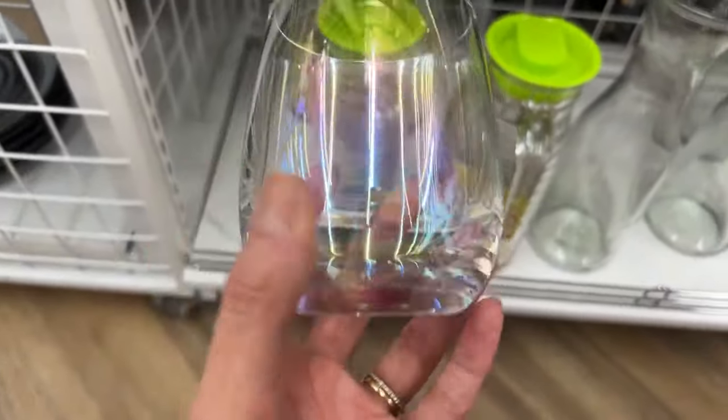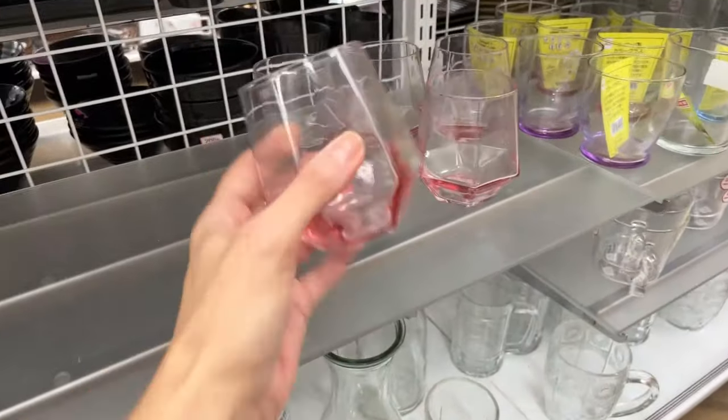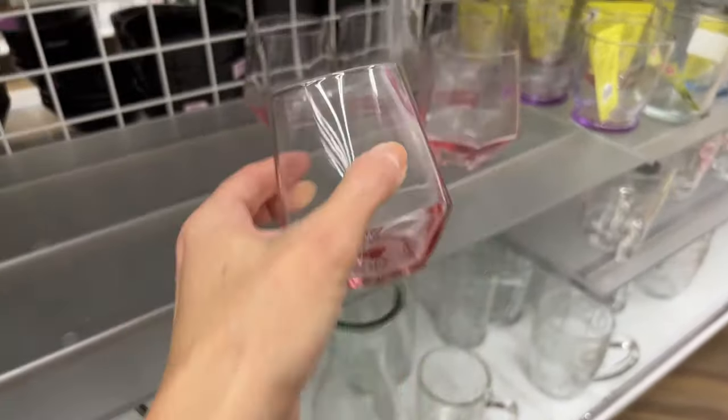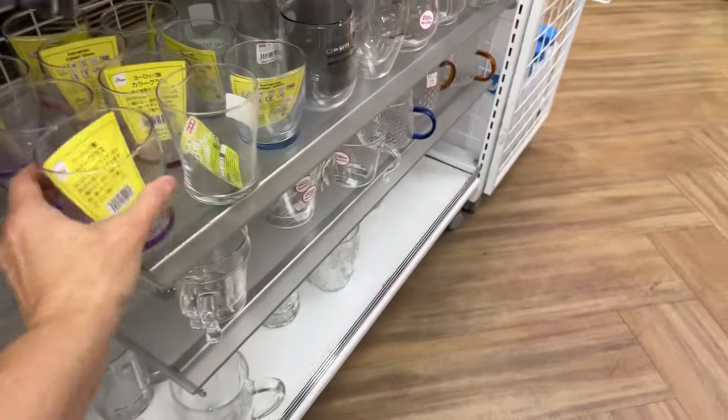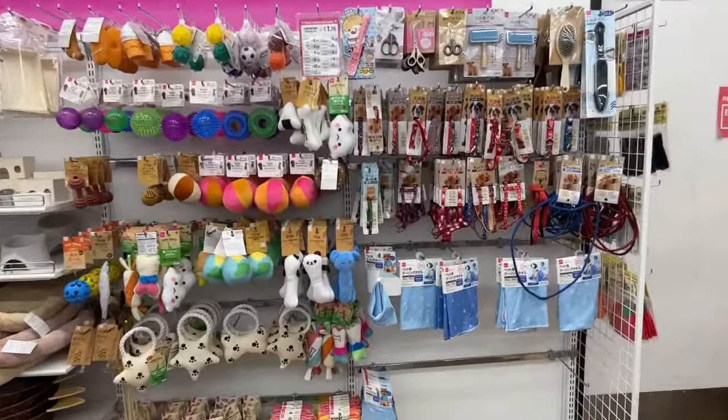Oh, my glassware. Look at this pretty iridescent glassware. Ooh, I like this one too. For the pinky lovers, look at this one. It has a purple bottom. Super cute. Wow. Then we have pet things back here.